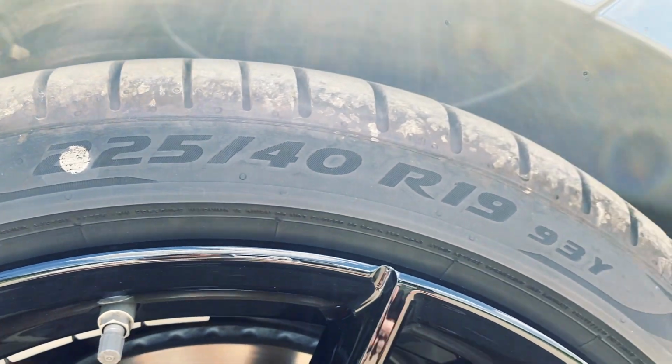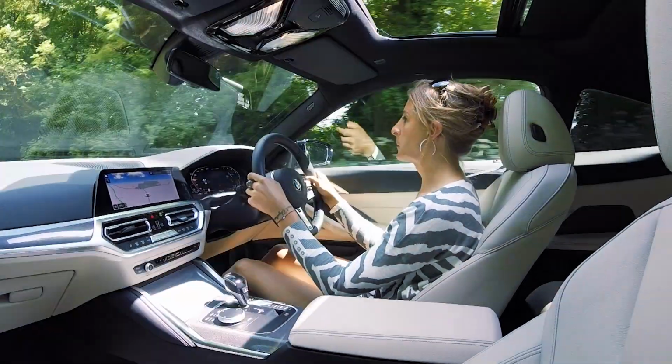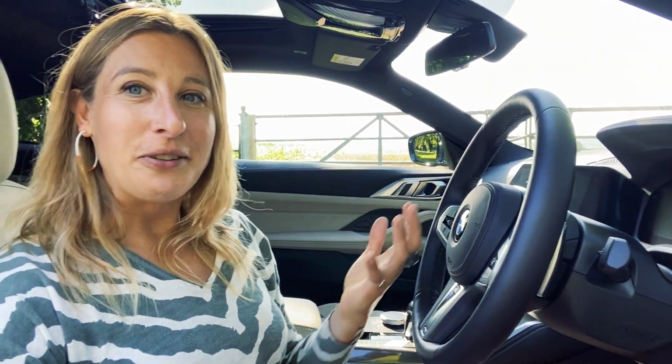It's got a big set of tyres on this car, so the grip, especially having the four-wheel drive, is really impressive. And compared to what I drive day to day, the hatchback, which when I get back in it now feels like a go-kart because it's just so bumpy, I love the fact that this car is just so smooth, composed, quiet.